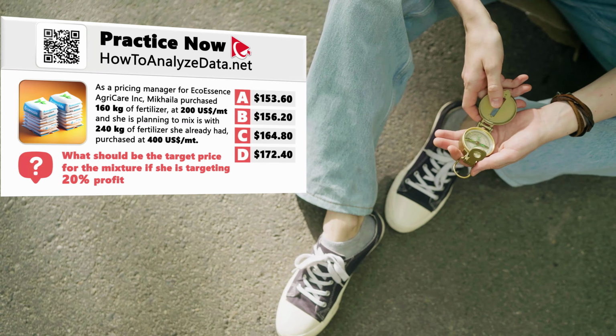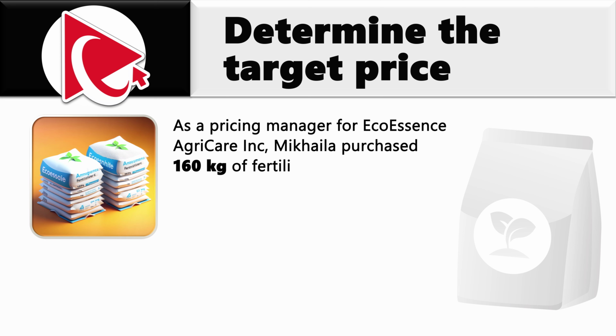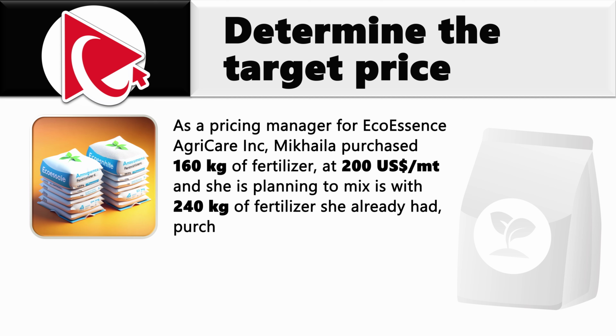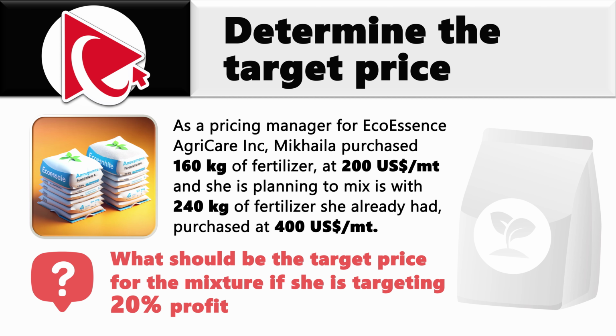As a pricing manager for Eco Essence Agricare Inc., Michaela purchased 160 kilograms of fertilizer at $200 per metric ton, and she is planning to mix it with 200 kilograms of fertilizer she already had purchased at $400 per metric ton. What should be the target price for the mixture if she is targeting 20% profit? You need to calculate and select the final price out of 4 possible choices.